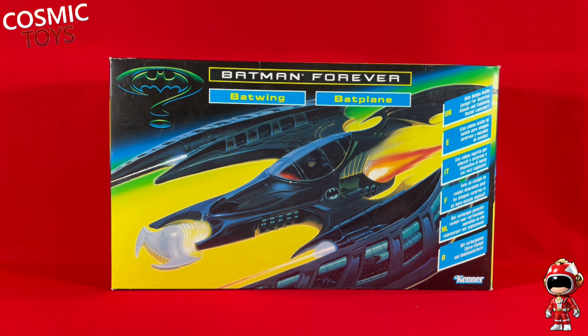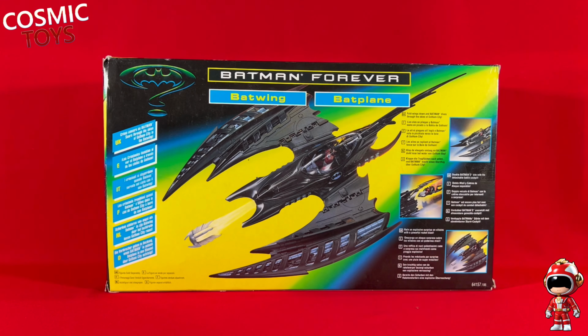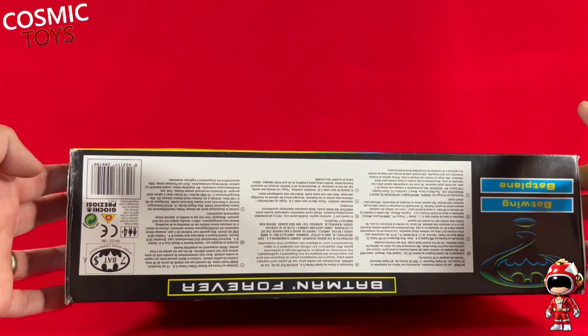You see the box? It's in beautiful condition, this one. Nice, bright, vibrant colours, which kind of match the tone of the film as well. And Kenner Forever with their play feature have given us hidden battle cockpit for surprise attacks and explosive rocket launcher. Now let's have a look at the back of the box. There we go. Apparently, crime cowers as Batman soars through the skies of Gotham City in the Batwing. You can fold the wings down and Batman dives through the skies of Gotham City. Double Batman's bite with the detachable battle cockpit. Rain an explosive surprise on villains with a powerful Rocket Blast. Figures sold separately. Well, of course they are. They always are.